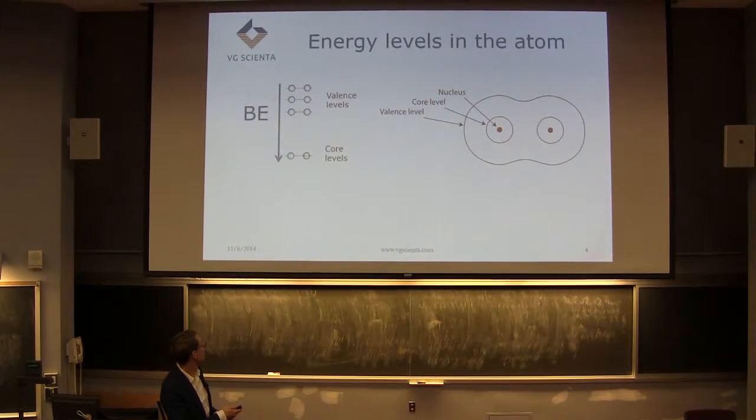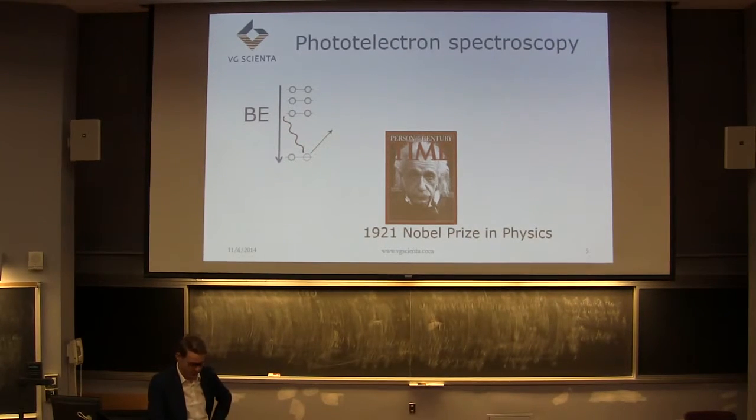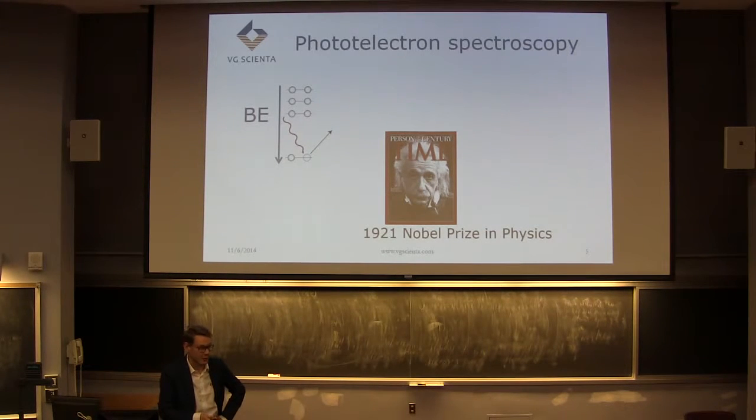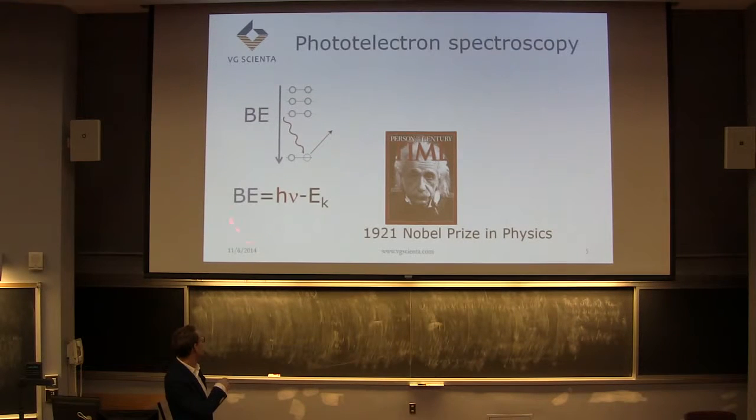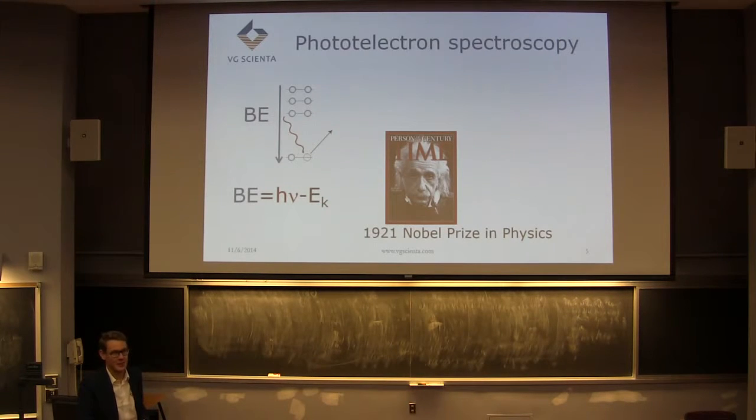And photoelectron spectroscopy is essentially the process of, by using a well-defined photon, ionizing one of these electrons and measuring the kinetic energy of the outgoing photoelectron. And this is using the photoelectric effect that, of course, gave Albert Einstein his Nobel Prize in 1921. And the binding energy, which is the target information in this kind of technique, is found as the difference between the photon energy and the kinetic energy. And of course, in order to accurately determine the binding energy, you need to accurately determine the photon energy and the kinetic energy of the photoelectron. So these are the sort of top-level instrument challenges involved in XPS.